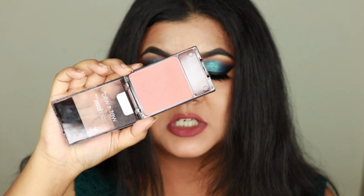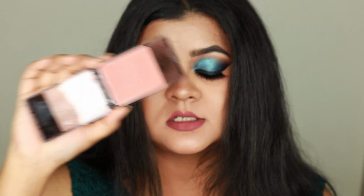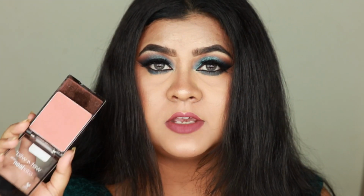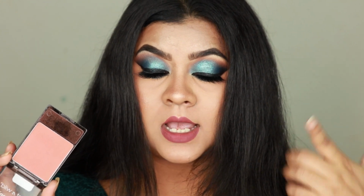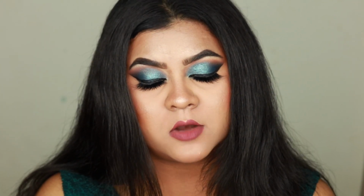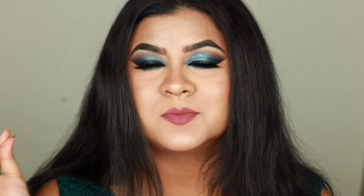It has a beautiful terracotta undertone to it and it just complements my skin. If you are someone who doesn't want a very pinkish kind of blush, this is going to be perfect for you. For this kind of dramatic smoky eye look, this type of blush looks really good, and I love the formula. It's not overly powdery, it is very buttery smooth, and it lasts on my cheeks for a really long time.